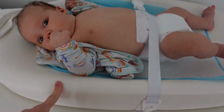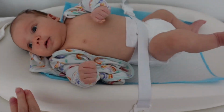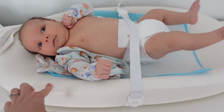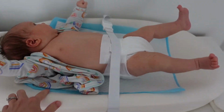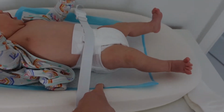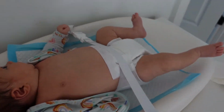I did do an in-depth review on this with Paxton. So right now, unfortunately, the movers damaged it, so we can't use it as a scale. We just use it as a changing pad since it's wipeable. So we have that, and then I shared this before, these little disposable diaper pads on here just for easy cleanup. And I've mentioned these before.